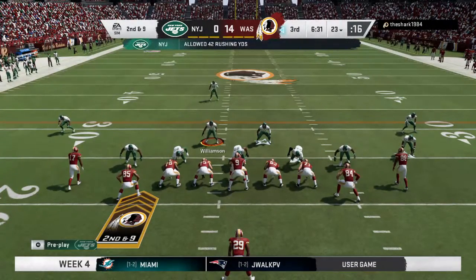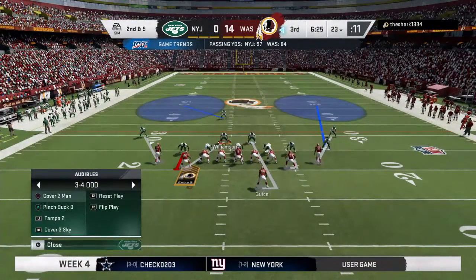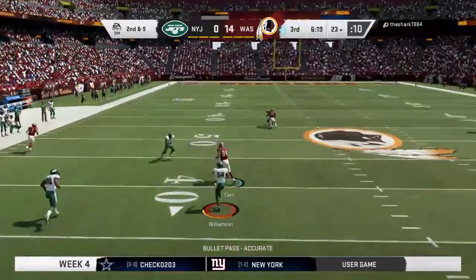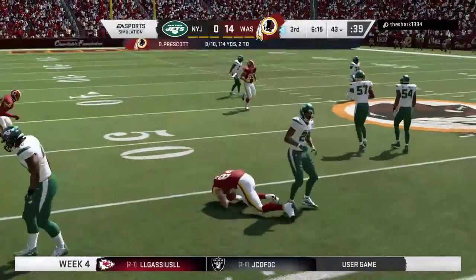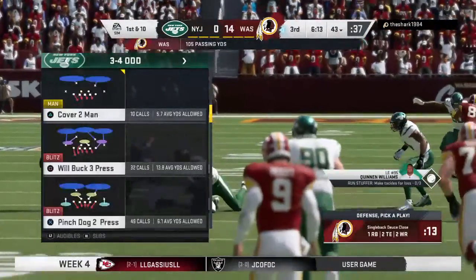See how they handle any adjustments that might be made defensively. On second and 9, Prescott. He's got his big tight end. He's taken down, again there of 21 yards.